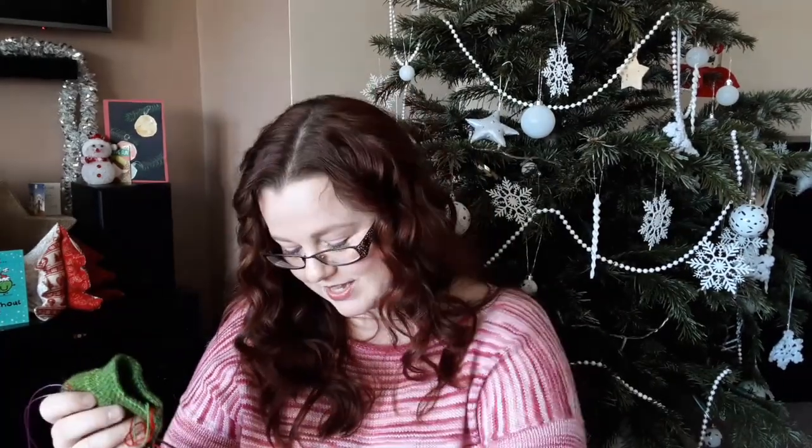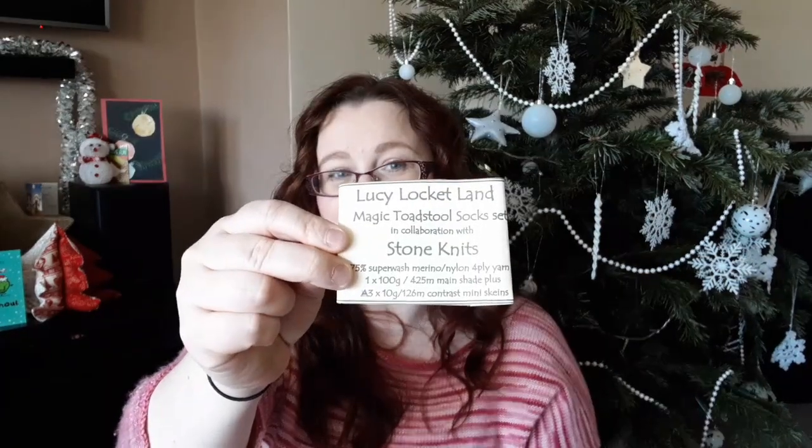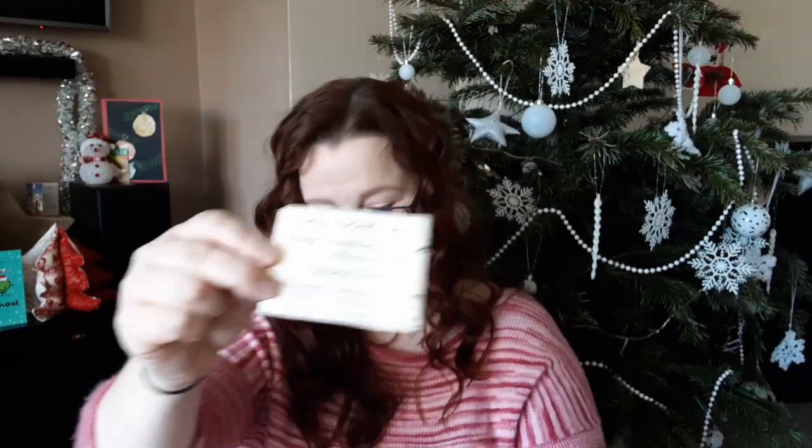But yeah, so they're the things that I've been working on. I look over to find another project. These are some socks that I cast on before Christmas. They are Lucy Locketland, the Magic Toadstool set that I picked up at Yarndale.